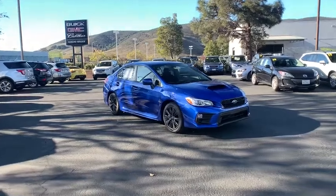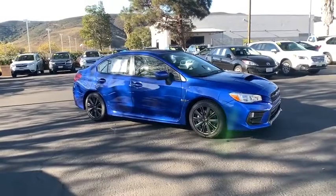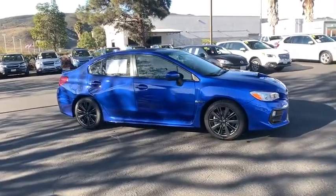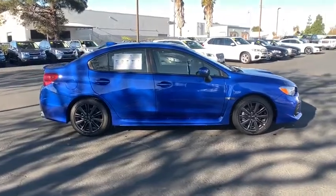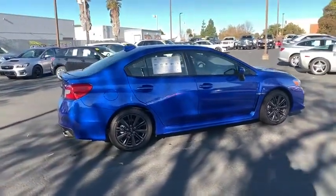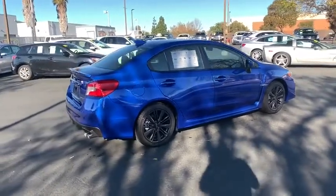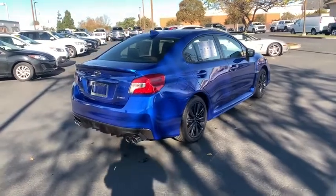We are pleased to show you the 2020 Subaru WRX. The Subaru WRX is built with performance in mind. Not only does it provide corner-hugging ability and power galore, but it also provides fantastic fuel efficiency. Plus, you get the dependability that we've come to expect from a Subaru. This vehicle has less than 100 miles.